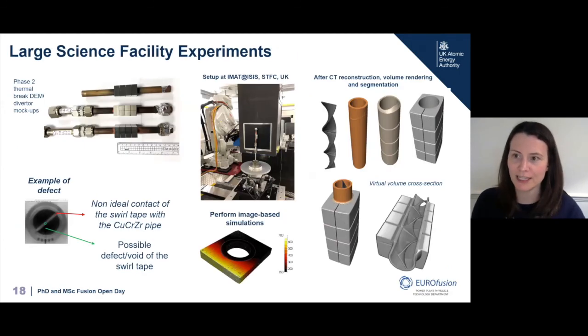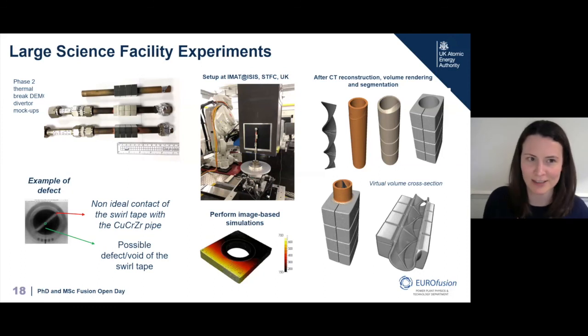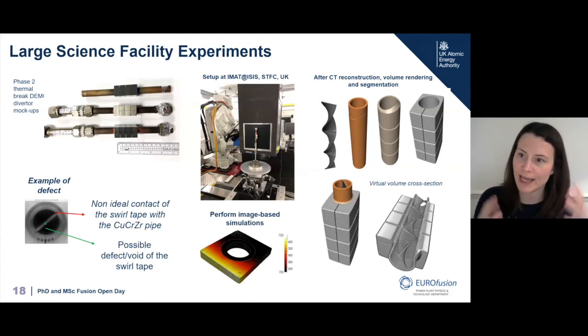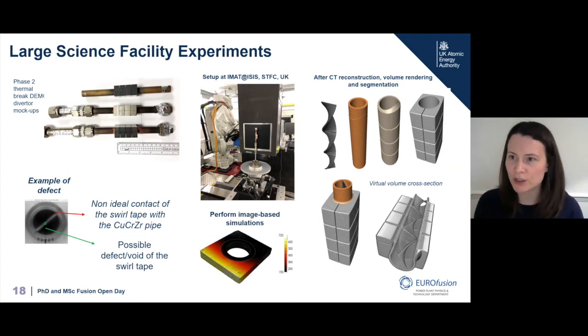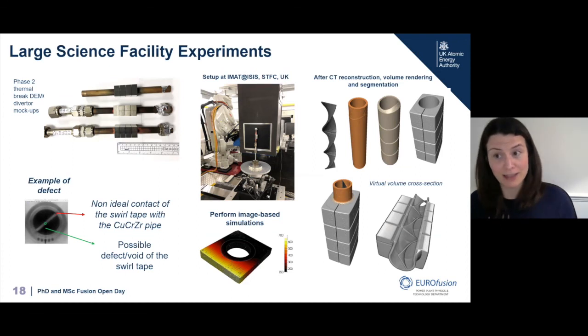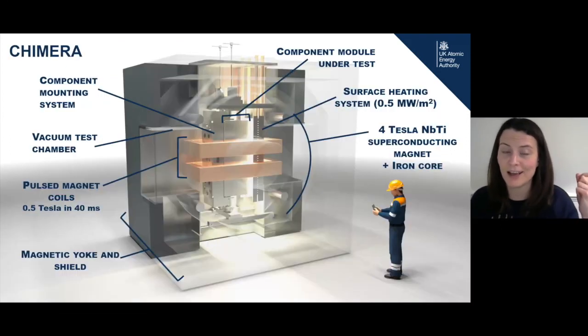So the areas of testing and validation, they span the length scales. Large science experiments, so beamline experiments, come into this at one end of the scale. We can take our prototype components, our new materials, and we can inspect them at beamlines, really looking at the fundamental detail of what we've got, at the scale of using neutron and X-ray beamline experiments. And there's some really exciting projects and opportunities and need for this sort of technique. At the other end of the scale, you have the Chimera experiment.